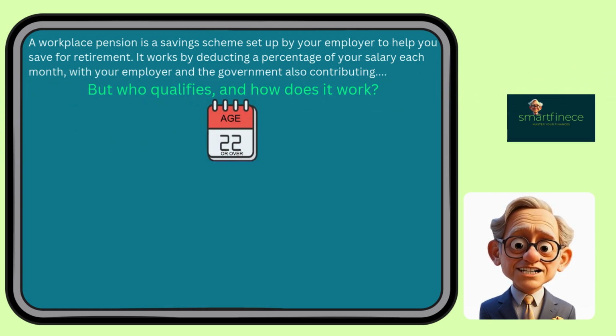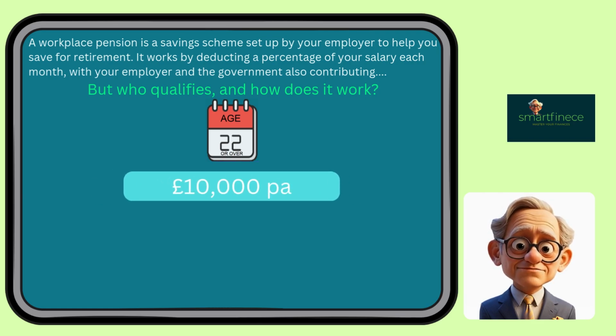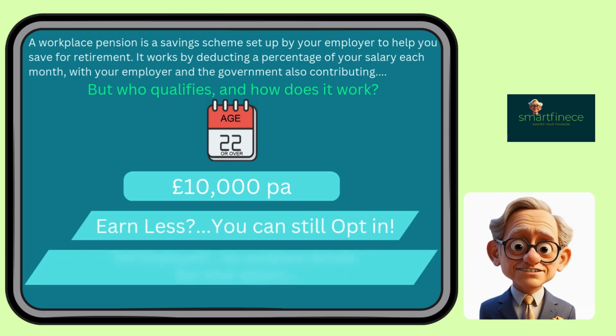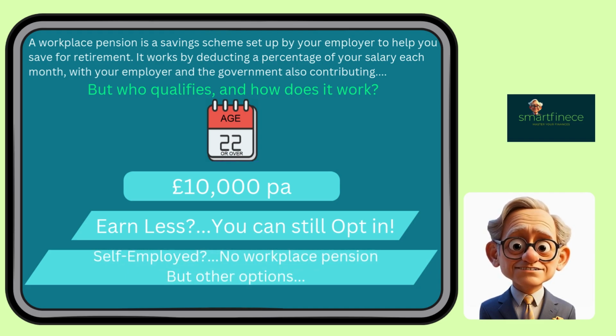First, if you are aged 22 or over and earning at least £10,000 per year, you will be automatically enrolled in your employer's pension scheme. This means you don't have to do anything. The contributions start automatically. Earn less? You can still opt in. Self-employed? You don't get a workplace pension, but there are private options for you.